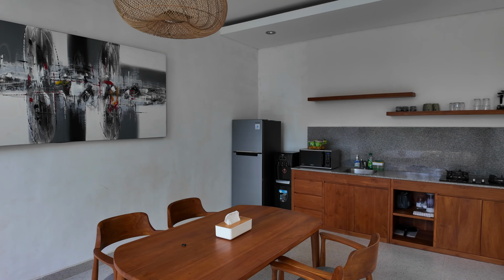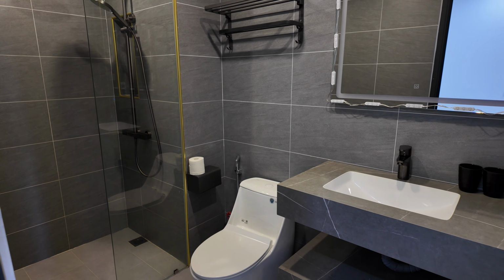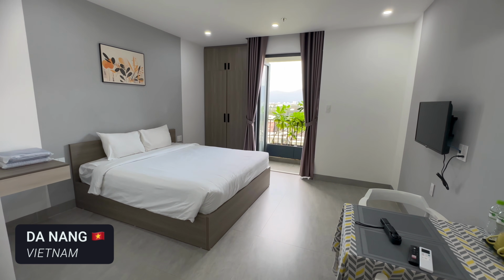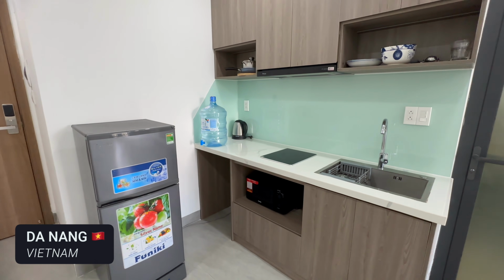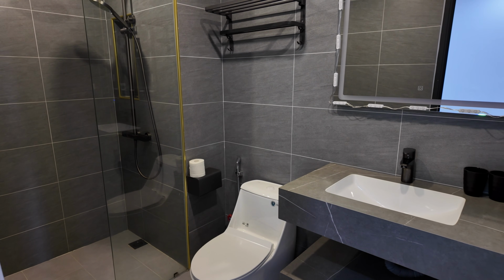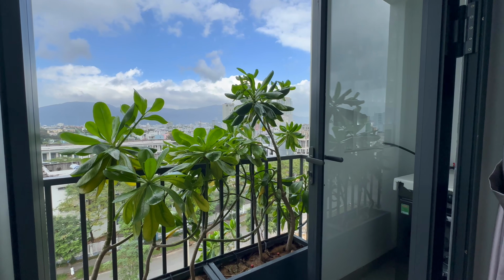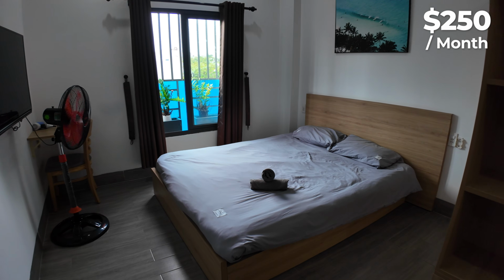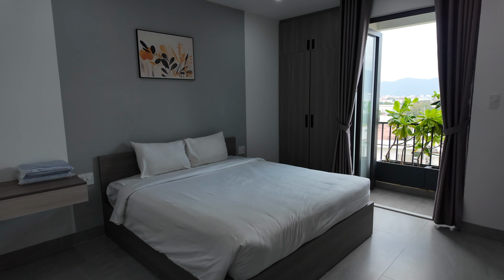We're going to kick things off by talking about housing, since that's usually the first thing you sort out when setting up in a new place. In Da Nang, most digital nomads go for small studios or one-bedroom apartments. They're usually modern, nicely decorated, and come fully furnished with good lighting, AC, and a proper kitchen setup. Almost all of them include cleaning once or twice a week, and the Wi-Fi is fast and stable, so working from home is easy. You can find a basic place starting around $250. And if you want something more central or nicely designed, it'll run you up to about $400.